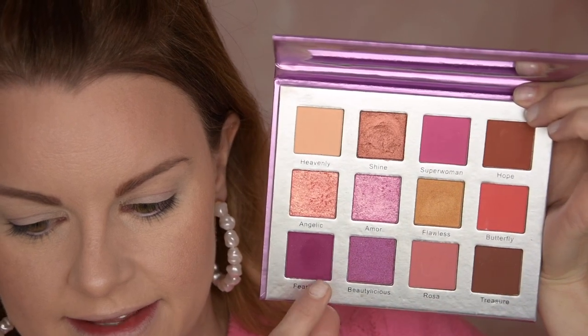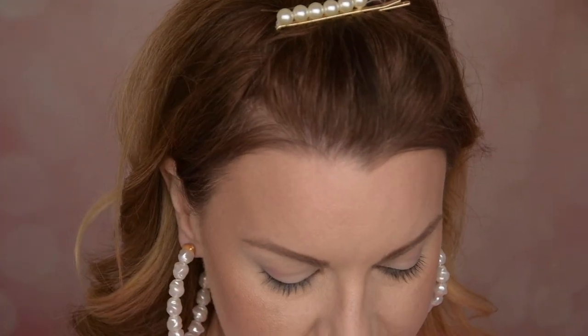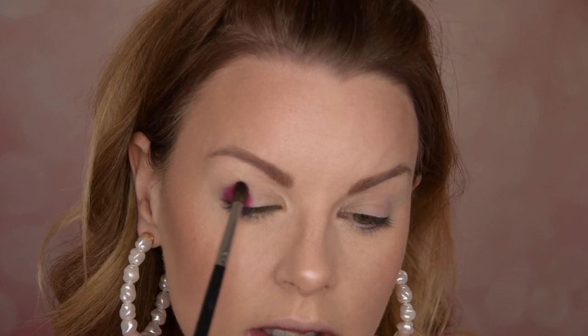So now I have put on the primer. I have a little bit of staining since yesterday when I did a look, but let's dig into this. I have a plan of using this corally shade and this purple, and I am going to put the purple in my outer part, so I'm gonna start with that. So I'm gonna pack on this. Oh my god, this is so pigmented and beautiful. And I'm packing it on and start to blend it a little bit here.